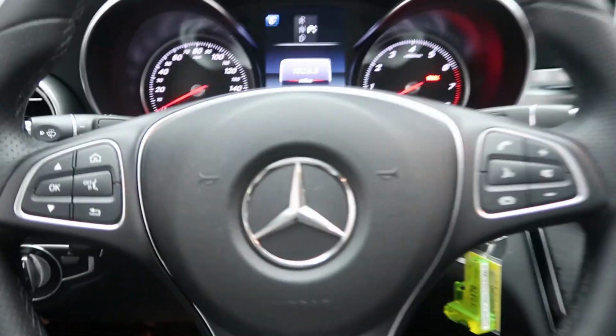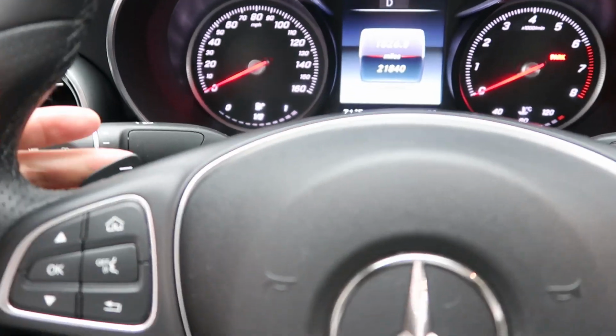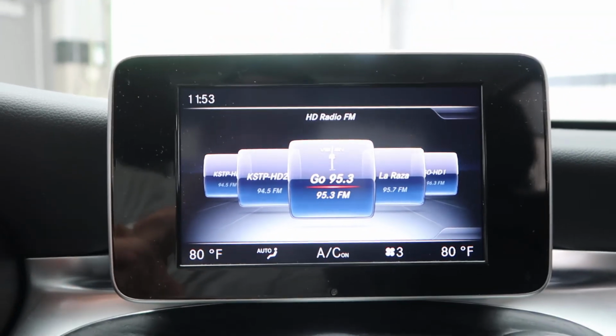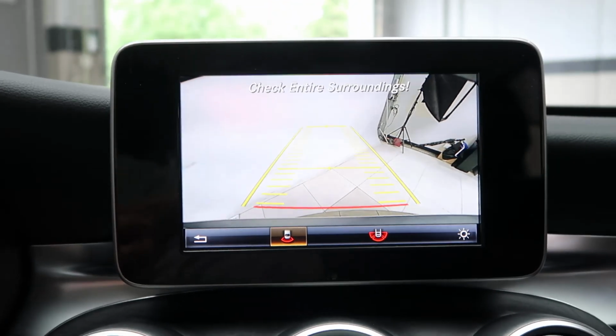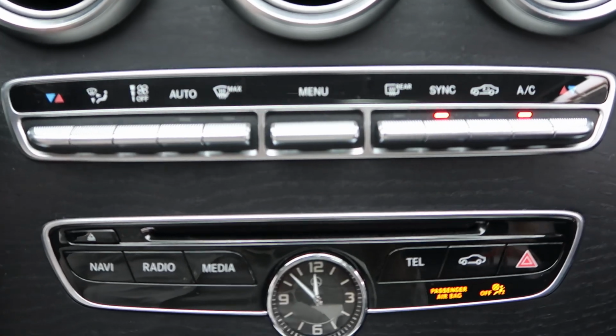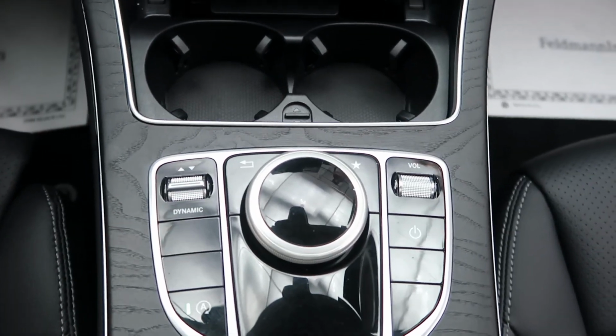Hopping in. We've got our steering wheel controls with Bluetooth capabilities, paddle shifters for extra performance. Let's go ahead and start it up. A rear view backup camera, dual climate controls, hard keys, cup holders, our buttons for our command center.